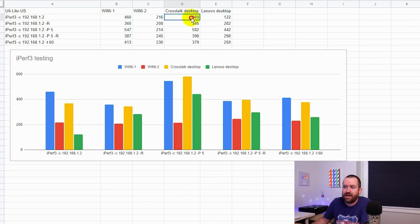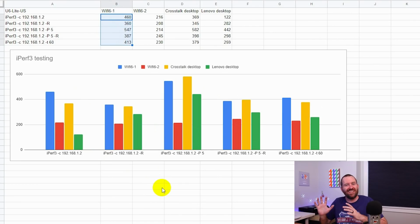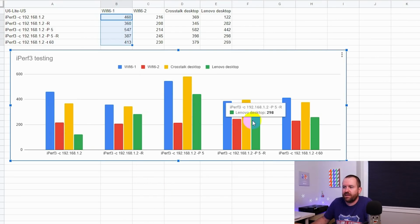The first best was my more powerful Crosstalk desktop. You can see that I got really better speeds in a couple of ways, but the average was lower. So the average for my desktop was lower than for this old school AMD A4 processor, although there's a little bit less line of sight from my desktop because it's underneath this wooden desk. So it did have a little bit of obstruction. It's not pure line of sight, although it is in the same room. It's about 10 feet or less away from the actual access point. So those two were by far the best. We can see the blue and the yellow lines here.